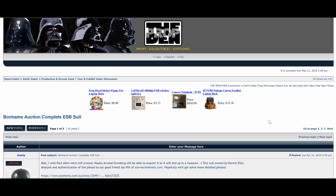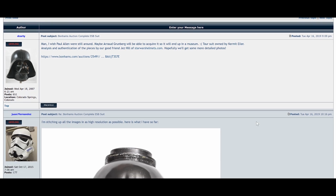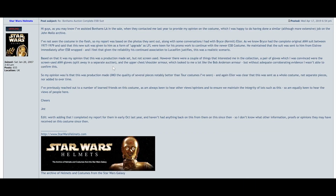If you're interested in doing more research on this and having a dialogue with other collectors and Star Wars fans that are really into Darth Vader costumes and details, I would recommend checking out the Prop Den. There's actually a topic about this costume on this online forum, and I'll put a link to this in the original Prop Blog article as well. But there's some good analysis here with these guys talking about this costume. And there are also some comments from Jez, who actually helped Bonhams do research on this piece.